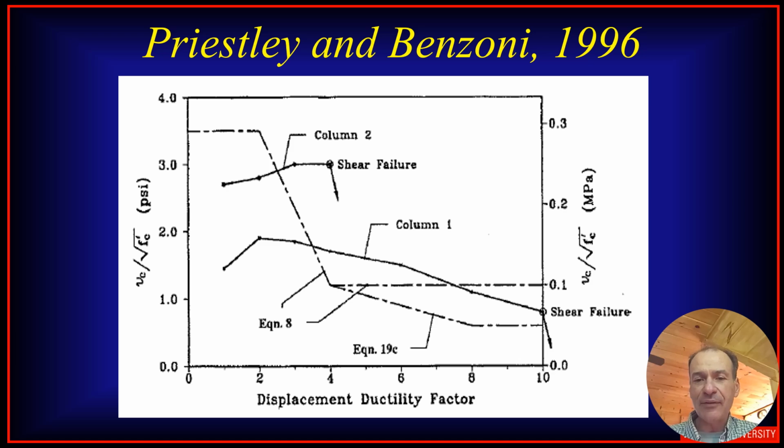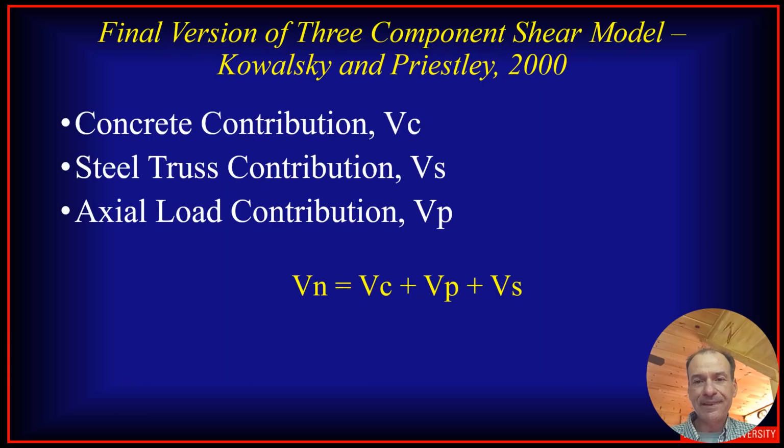So with these more lightly reinforced columns that were able to go to higher levels of ductility, they were observing a more substantial reduction in the shear capacity. So that led to this, let's say, piecewise linear reduction. So instead of stopping at a ductility of 4, a further reduction occurred to ductility 8, plateauing at that point. That was version 2 of the model, and then that came to version 3 of the model.